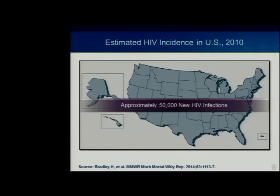Now, let's look at the incidence, or who's getting HIV and how many new cases per year. It's estimated in recent years that approximately 50,000 new cases of HIV are occurring every year, so 50,000 new acquisitions, not just reported cases, but the number of new people actually acquiring HIV in the U.S.